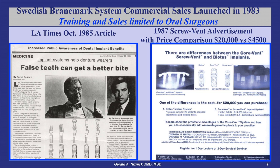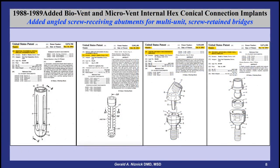For $20,000, a dentist could buy 25 Brånemark implants and surgical instruments. But for the same amount, a dentist could buy the screw vent system, including the same number of implants and instruments, and have enough left over to buy a Volvo and take a trip to Sweden. At that time, the screw vent differed primarily in its abutment connection from the Brånemark implant, which had an external hex connection. This slide shows some additional patents I was issued in 1988 and 1989.